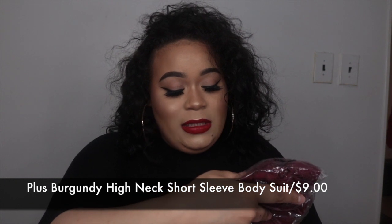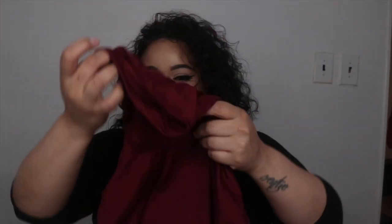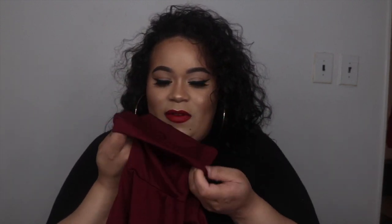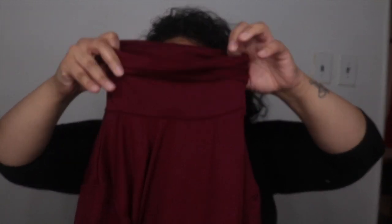Okay, and then I went ahead and got a burgundy high neck short sleeve bodysuit. I love me some bodysuits, and especially if they are turtleneck and long sleeve at that. The material is so good. I love it. It feels very high quality. But look at the turtleneck, super cute. I like that you can roll it down and it feels very thick. It doesn't feel flimsy or cheap. Regular snap closure on the bottom, because of course it's a bodysuit.